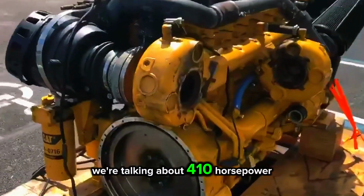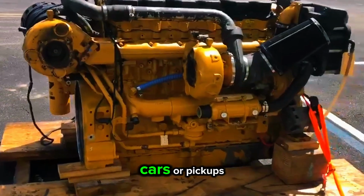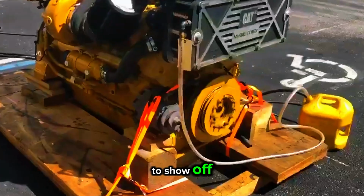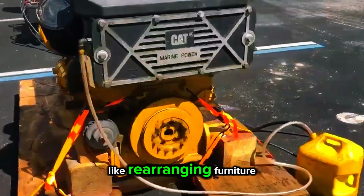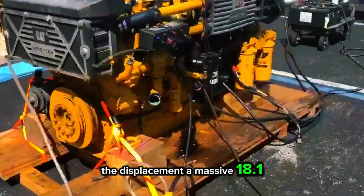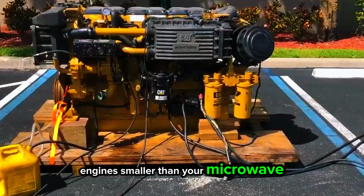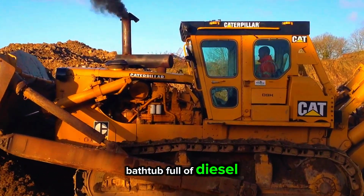We're talking about 410 horsepower, but not the kind of horsepower you see in sports cars or pickups. This is industrial-grade power, the kind that doesn't roar to show off. It roars because it's about to move 100 tons of earth like rearranging furniture. The displacement? A massive 18.1 liters. That's right. While most cars run on engines smaller than your microwave, this thing runs on an engine the size of a bathtub full of diesel.